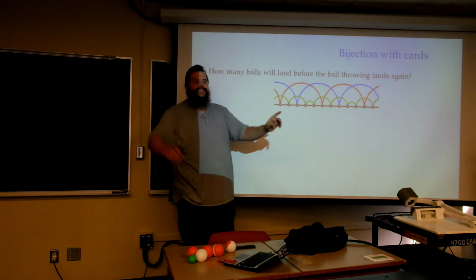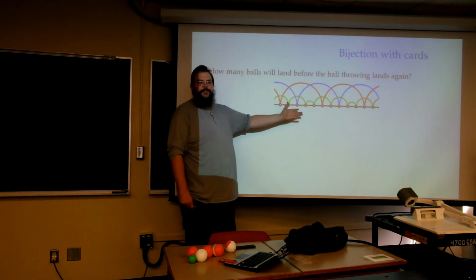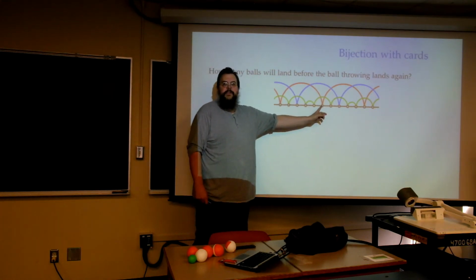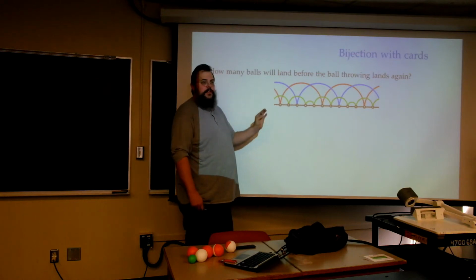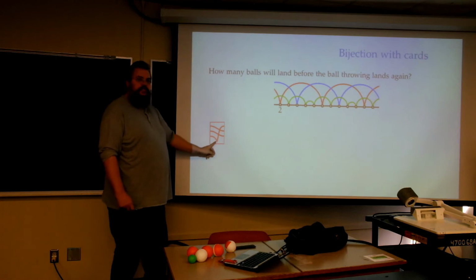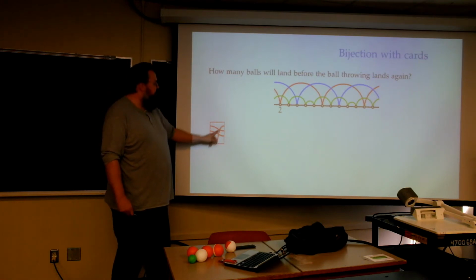Audience participation. Blue and green. All right, the blue and green ones will both land before landing again. And it's okay that the green one lands multiple times. I just want to ask how many different balls will land. So the answer is that there are 2, which means that when you choose that card, I need to have it so it goes up above 2 cards, or I should say the 2 balls existing.